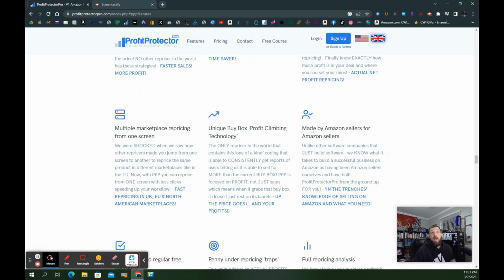And it says it was made by Amazon sellers for Amazon sellers. So they have the knowledge of the pain that maybe you're going through or I've been through in the past where your stuff either isn't selling, you're not repricing effectively, or the prices are tanking before your items sell. And so we don't want none of that.